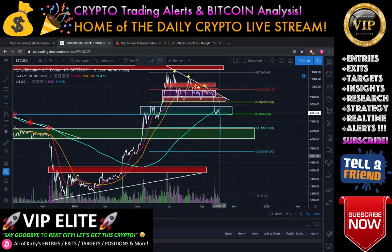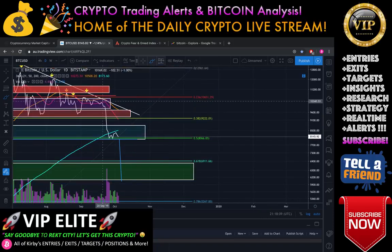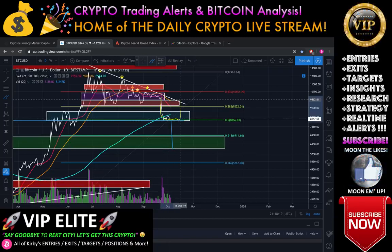Now, things to consider here. Maybe we get a BART up, right? Maybe a little baby BART, right? We just keep chopping around in here for an extended period of time, which is possible. And so let's look at this. If we go up, well, why do I think it would be a BART like this and not just a gradual move to the upside, something more along the lines like that?